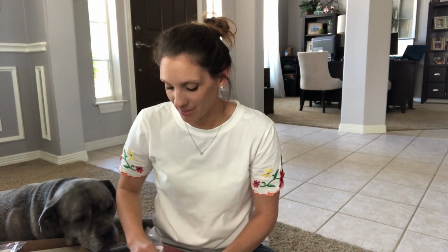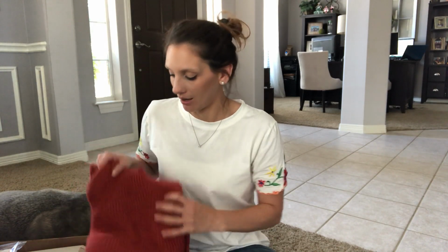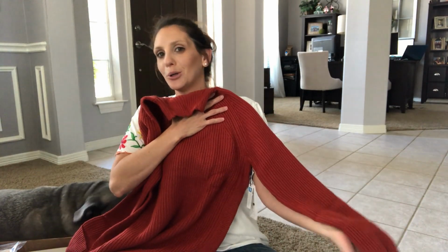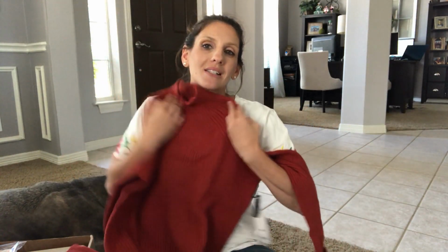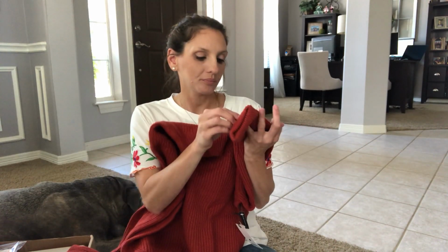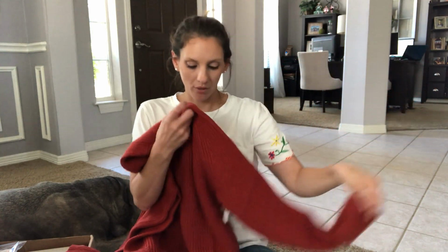I'm so excited. Okay, the first thing is this top, and because I'm not doing a try on, maybe I'll insert the pictures of the model so you guys can just kind of see what it looks like on. But can we talk about this rust? Ooh, who just got all cozy feelings for fall? I'm so ready to be wearing this stuff, but at the same time, I'm still loving summertime. But it's gorgeous.